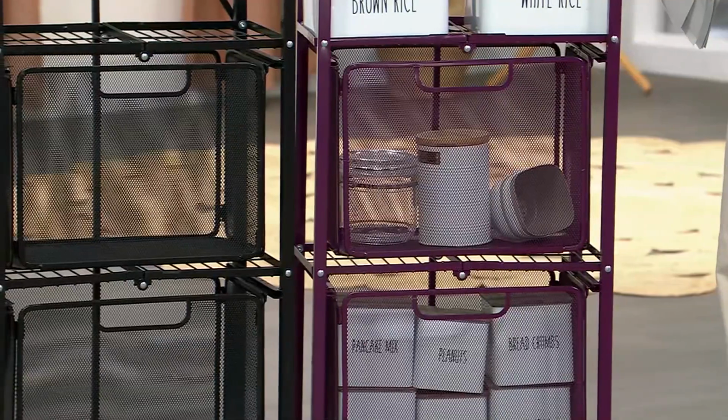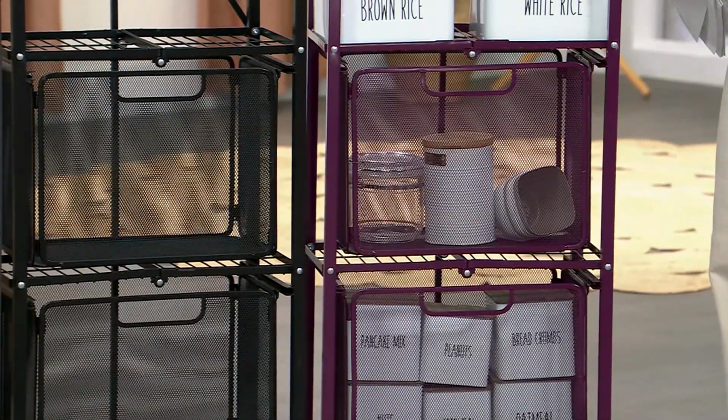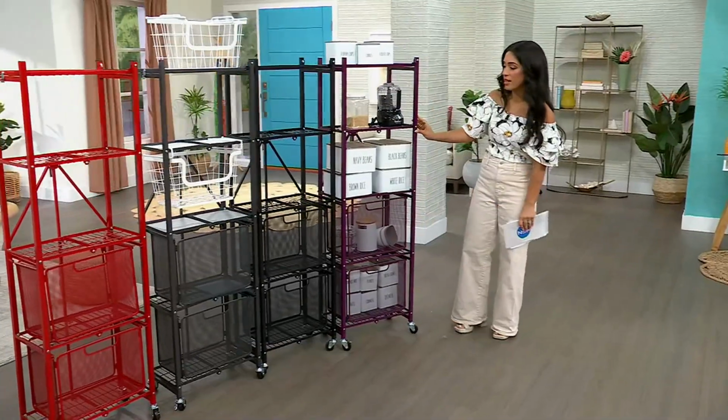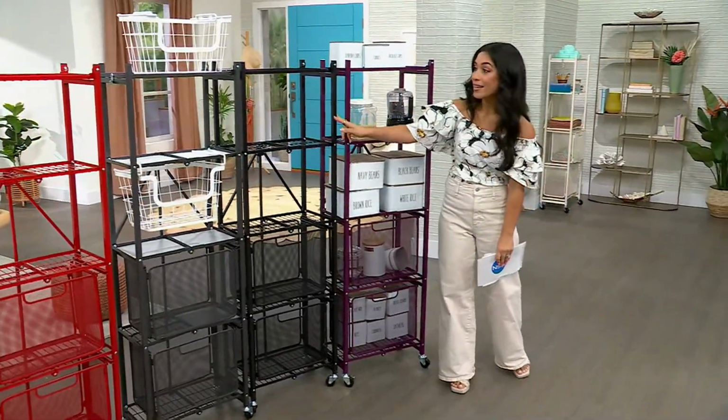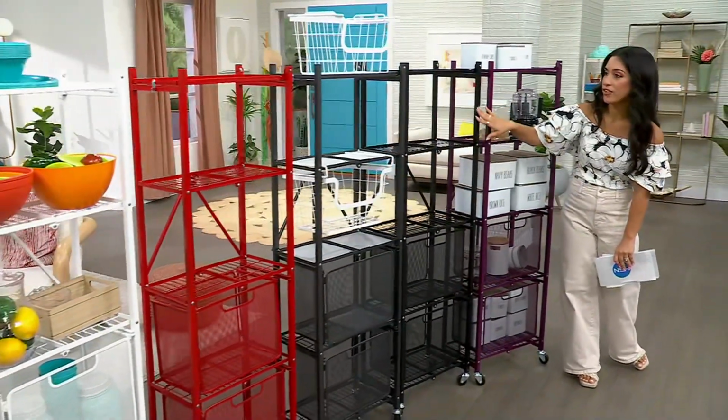So if you love this plum, I'm going to say it again, run, because this is going to be the first to go. We probably won't even make it halfway through the day, because once we hit under 1,000 on something, they're gone. That plum is exclusive to us here at HSN, but black and our whites are our most popular, and they both have that hammered finish.